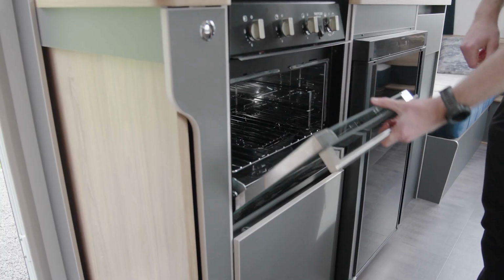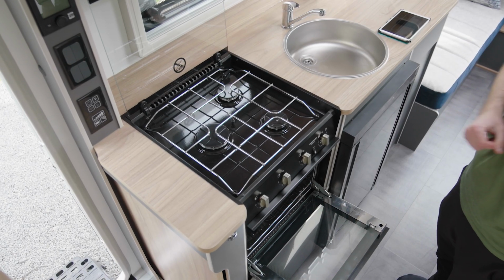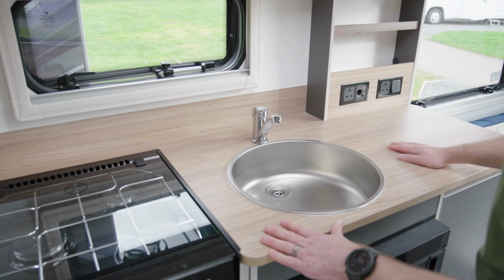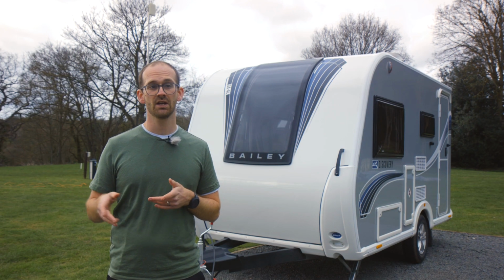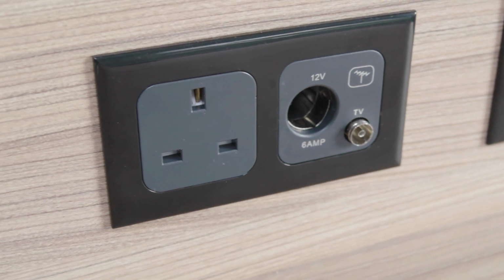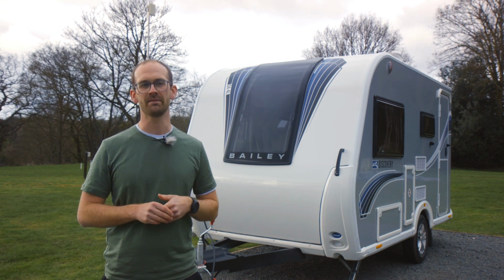The kitchen has a Thetford triplex combination oven and 3-burner gas hob with cupboard space below. It's next to a Dometic fridge freezer, and Bailey hasn't sacrificed too much space on the sink above. It is large enough to wash up all the plates and cooking utensils you likely need. This means that you get a decent work surface area to the side, with enough space to hold a small kettle and prepare food. However, it is next to the TV socket, so if you are a fan of watching box sets in the evening, you might want to use one of the cupboards to stow away the TV during the day, so you've got enough space to prepare meals.